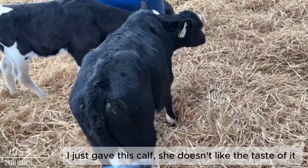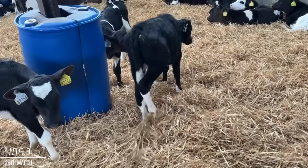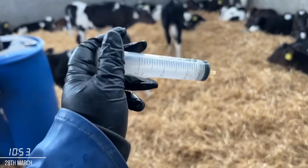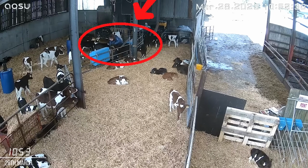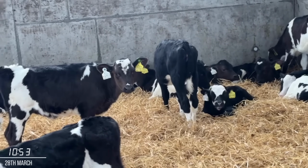I just gave this calf, she doesn't like the taste of it, an extra shot of probiotic. They get probiotics through the feeder. They get a feed between midnight and 8 AM, and she didn't go in for a feed. So they're the type of calves that we go in with an extra shot just to give them a boost, and usually they're back on it like a bonnet then. It's great just to have something that you can go in with rather than wait until they're sick and you're asking the vet for treatment.